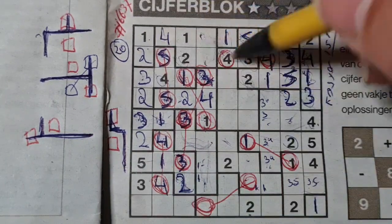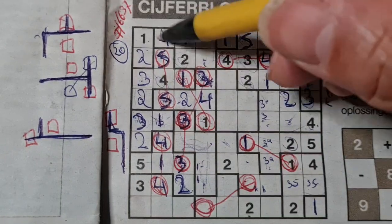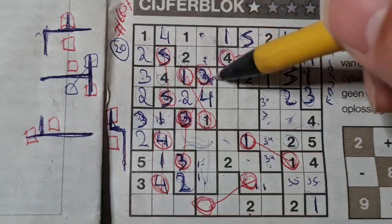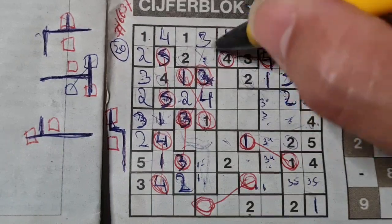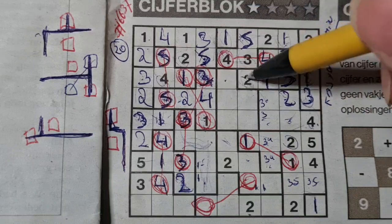2 numbers left in this area for numbers 1, 2, 3 is missing and a 5. The 4 and a 5 is missing. 3 and a 5, 3 and a 5. We have a 3 there, no 3 there. 3 should be here and a 5 goes there.